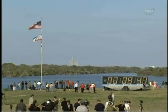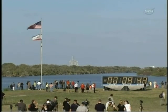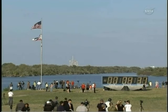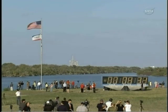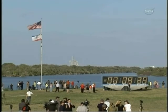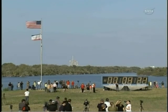GLS auto sequence has been initiated. And the ground launch sequencer has been initiated. All countdown functions now automatically controlled by the GLS computer located in the firing room integration console. Our window will expire about 5 minutes after our preferred launch time.